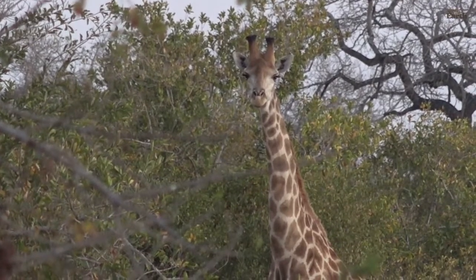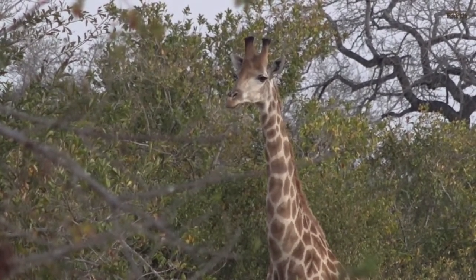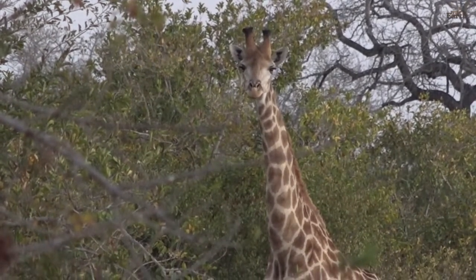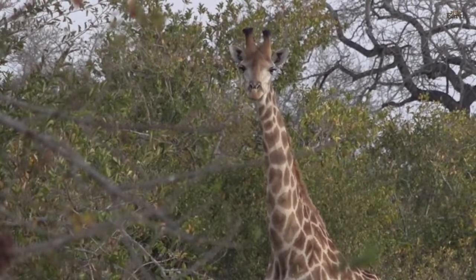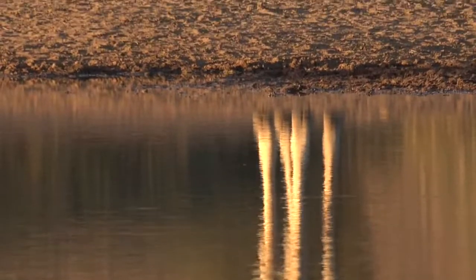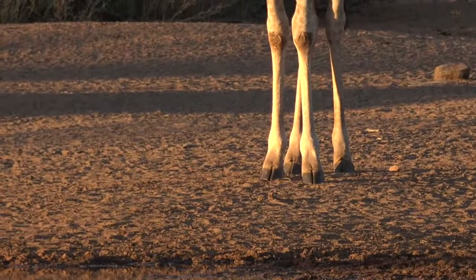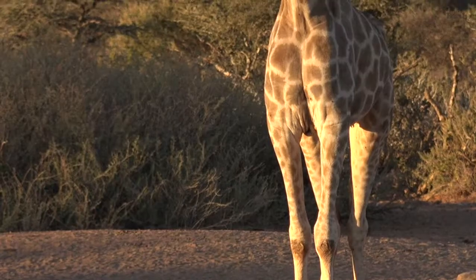Oh, these ones are obviously not so thirsty, but where it's a bit drier in the Kalahari, apparently there is one that is quite thirsty. Have an upside down giraffe. I'm just really admiring the reflection of this cow that's just come in. So when I say cow, I mean it's a female giraffe. The term is a cow. The males are the bulls.